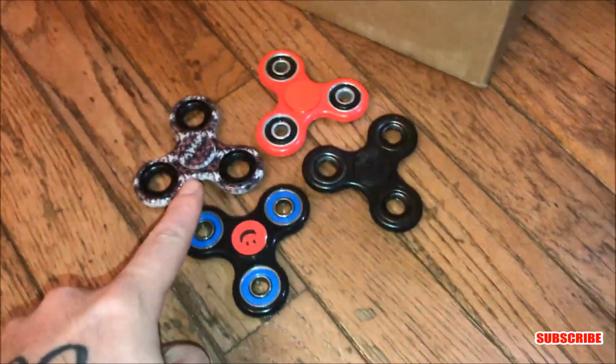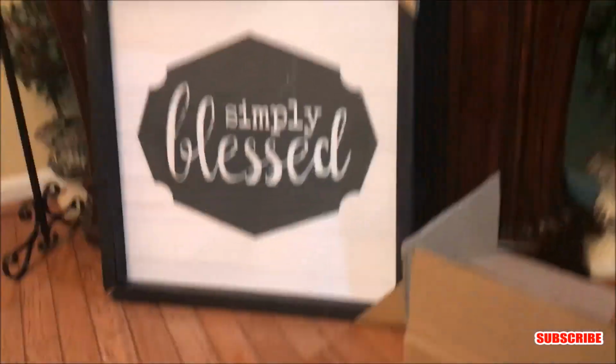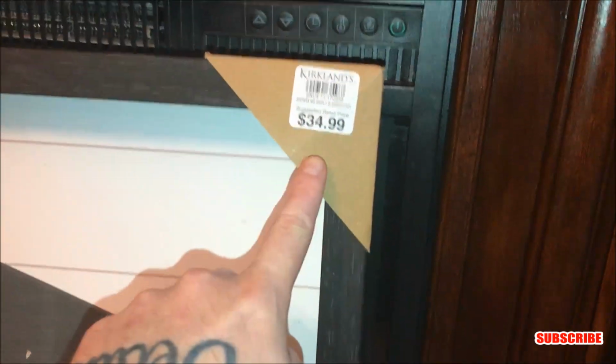But anyway, really happy about the fidget spinner. So anyway, let's get right inside of here. You guys can see where this is from. $34 or $35 for this.